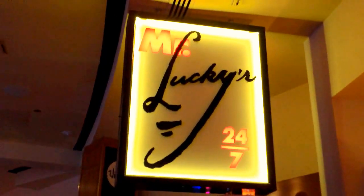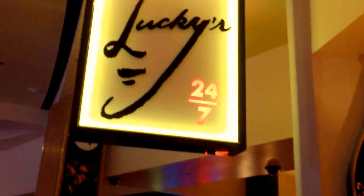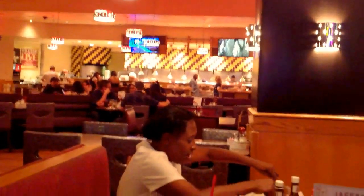Here I love the slots. Just modern. Mr. Lucky. You remember, if you read top-buffet.com, I talk about Mr. Lucky's 24/7. It's one of the favorite joints. They have some good prices. Very popular, and a buzzing atmosphere too.